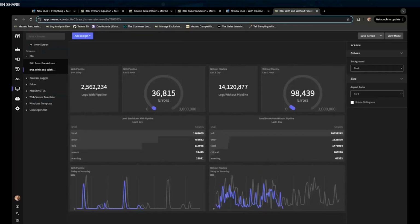Notice a couple of things. First of all, 14.1 million log lines, 98,000 errors, but a hugely significant 10 million of those 14 million lines were info level log lines. And then only 16 thousand were error and only 14 thousand were fatal. And yet I'm generating all of these errors. So clearly, not only am I without pipeline dumping a lot of noise in, but I was also generating a lot of false positives or false errors that I'm probably wasting a bunch of time chasing down.